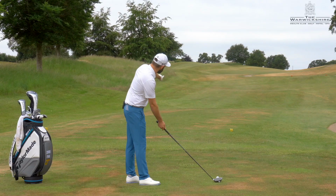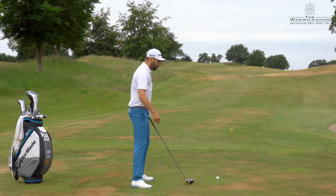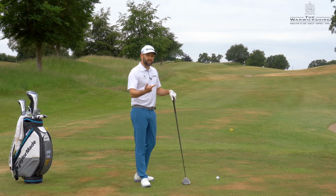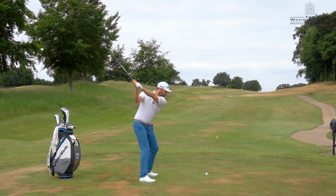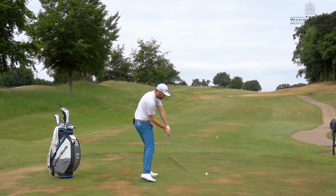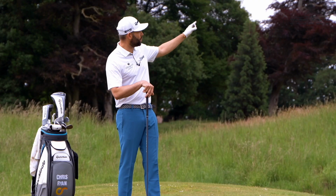I can trace that up to that tree and I can start and build my setup around that. Once I have those 3 points, I can start to clearly visualize how my ball is going to get from its starting point to the fairway. I can visualize the start line, the trajectory, the curve, what it's going to do when it lands.